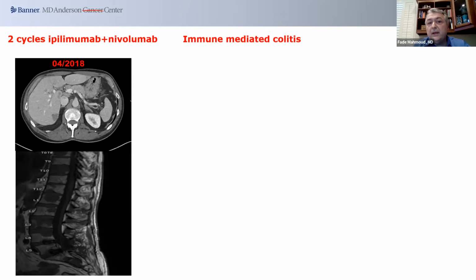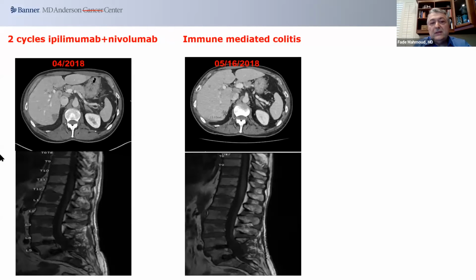He started having diarrhea, abdominal cramps, abdominal pain. He got to the hospital after 2 cycles, and in the ER, they did a CT scan of the body for him. And look at the CT scan. So we look at the liver, and the liver lesions are already going away, already decreasing in size after only 2 treatments of Ipi-Nivo. Look at the spine. The spine lesions started to get better.